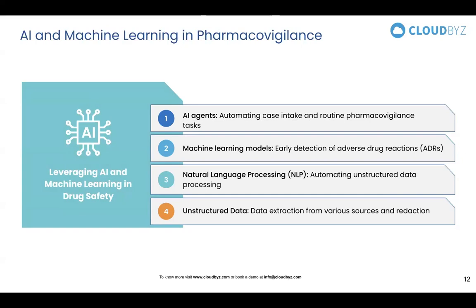Number one, as we are all learning, is the use of AI agents across multiple business areas. Using AI agents for automating case intake can bring significant improvements in efficiency, and huge productivity gains from the case intake process standpoint, right? AI agents can automate quite a bit of information gathering activities, which are huge, significant improvements. And also machine learning models, right?